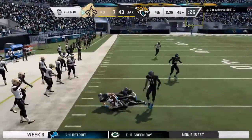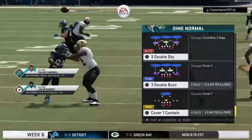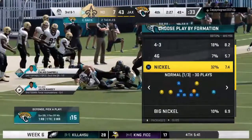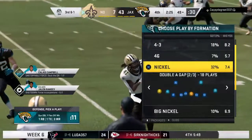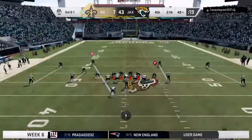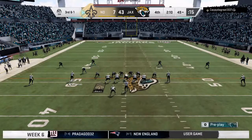Brees here finding Kamara. Give him 9 on the play, and that'll make it 3rd and 1. And just in general, Charles, on a play like that, how tough is it for the defense to account for a running back essentially being a receiver downfield? It's very difficult, especially if the running back has skills like a receiver, and you're aware of that before the game even begins.